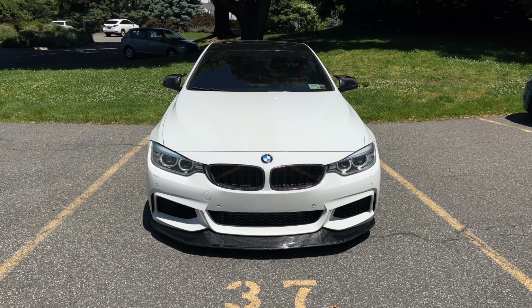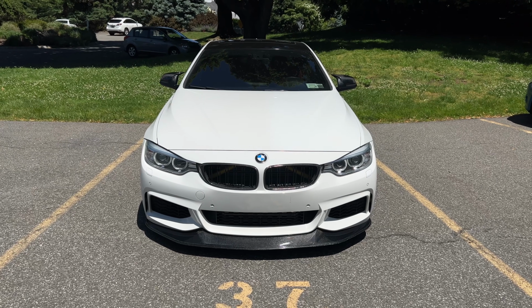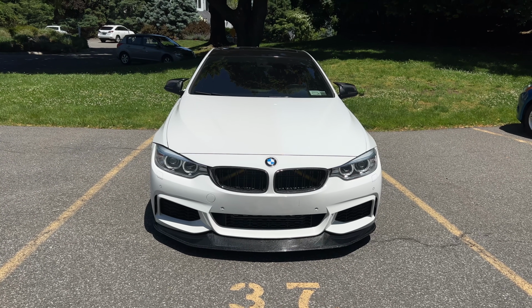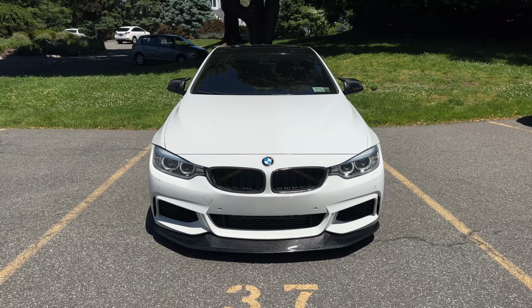So this car felt like a massive upgrade for me. I didn't really feel like I needed an M4, especially considering the price of an M4. So yes, of course, guys, one of the biggest factors as to why I didn't get an M4 and I got a 435 instead was price. Of course, an M4 is so much more expensive than a 435 is.